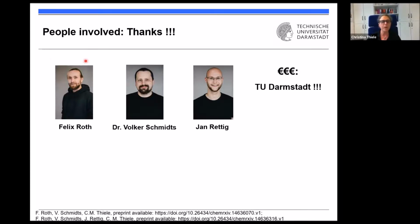So I want to acknowledge people who did the work. Felix Roth was the one that was actually crazy enough to do this project. He's the mastermind behind this program Titania. He's done all the programming, etc., and he was helped by Volta. This project is now taken over, not from the programming side, but from the application side, by Jan Rettig. It's not that I didn't try to get money, but so far this has not been successful. Luckily, I'm at a German university and I have some basic funding. Otherwise I wouldn't have been able to do this project. So far this is all funded by TU Darmstadt.